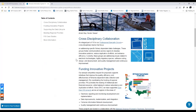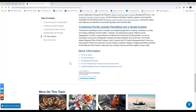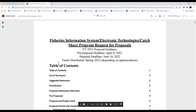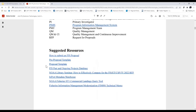So besides having a lot of good information about our professional specialty groups, more information about the RFP and the program in general, as well as some success stories, if you go to the bottom here, you can see FIS 2023 Request for Proposal Guidance Document. So this is on the web page right now. And I wanted to show you this to, again, plug the idea that everyone submitting to this RFP should take some time to go through this guidance document. But I also want to bring your attention to the second page, list of resources. So especially these first three links can be really useful.